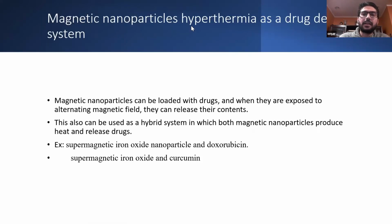Magnetic nanoparticles can also be used as a drug delivery system. We can load them with specific types of drugs, either a chemotherapeutic agent, antibody, gene silencing mechanism, and any kind. And when we expose them to an alternating magnetic field, they can release their drug contents at the tumor site. This has many advantages, like protecting the chemotherapeutic agent and providing selective delivery of this drug to the tumor site.